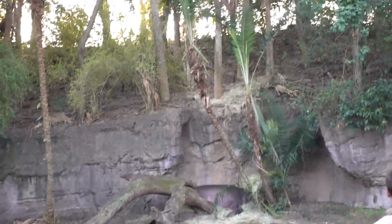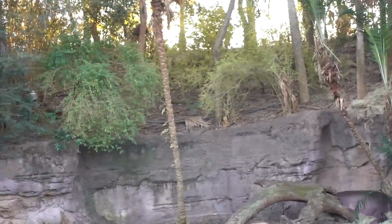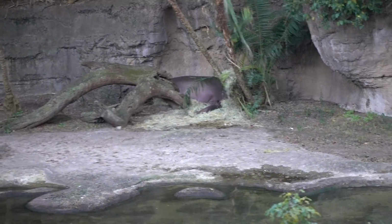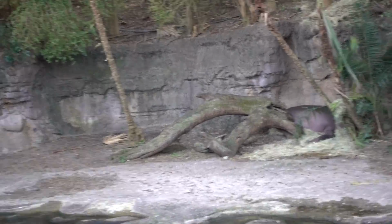Now, the hippo was actually only born about 5 days ago. And it is actually the first hippo to be born here at Disney's Animal Kingdom in the last 13 years. Which is absolutely cool.